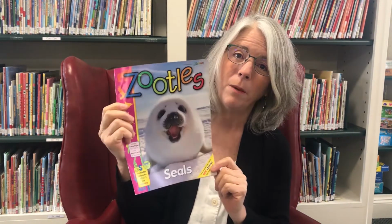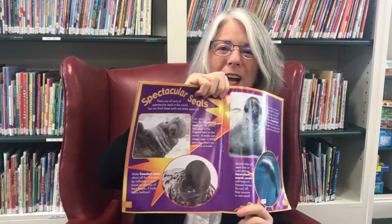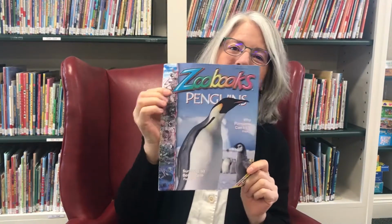They're made out of a thicker paper so that they're sturdy and you can not worry about getting them ripped or torn. And these are available for checkout here at the library. And if you have older kids, we also have Zoodles, which is by the same company, and it's more information about different, look, it's the seal. So different kinds of activities in here for information about animals and photographs, and then even older kids, zoo books. So come and check those out. But let's get reading Zoobies Penguins, okay?